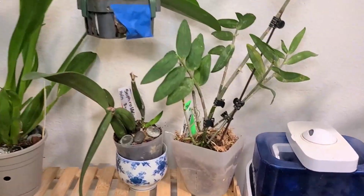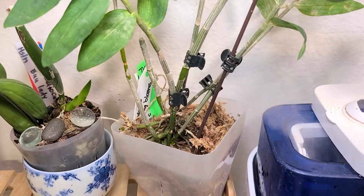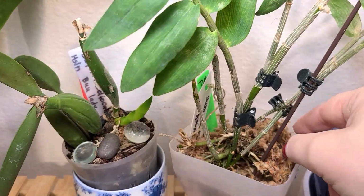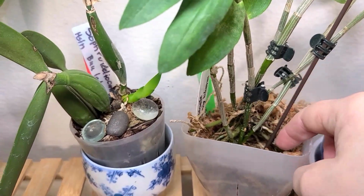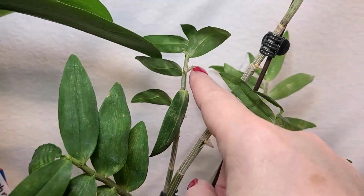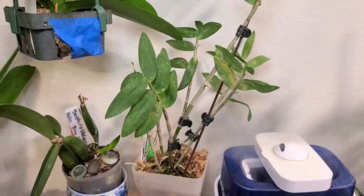The one that I recently took off her mount, Fangensinancy, is doing great. Her roots, I did take a layer of moss off the other day. It just seemed like it was a little thick, but they're green and healthy. We have some green tipped buds. So she just kind of picked up where she left off.